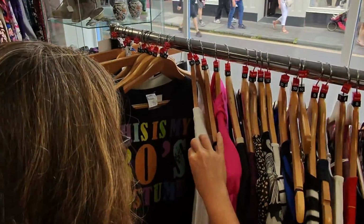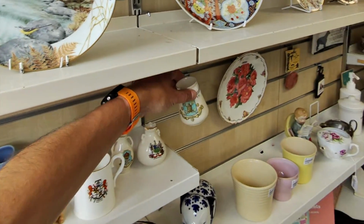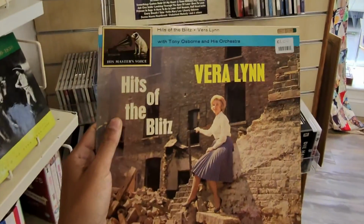It must just be... That's your 80s costume. To the back, they've got more of these things as well. Lowestoft. Ooh, Ecclesia. Oh. That's the Ecclesia, something to do with the bishopry, I would think. Pits of the Blitz to chew you up after your house has been bombed.